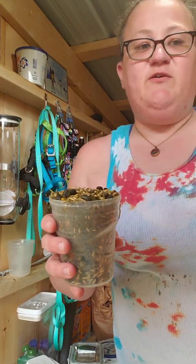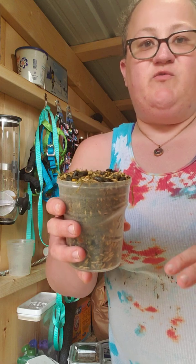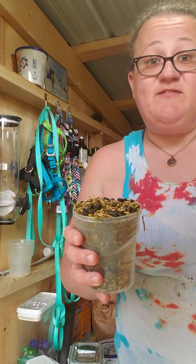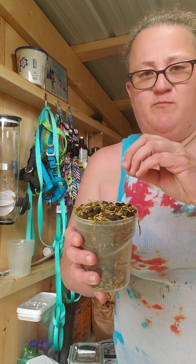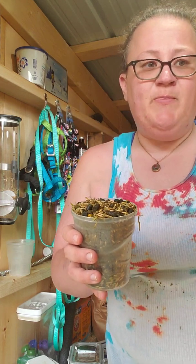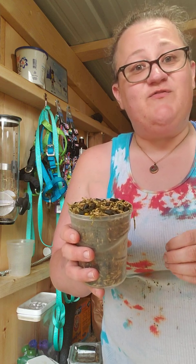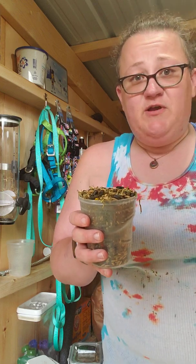This combination also has sunflower, which is really high in a lot of vitamins and minerals. And I do occasionally add in more black sunflower, just a couple of black sunflower seeds per goat. It has flax, it has rice bran oil, apples, fenugreek, which is really good for digestion and is really high in calcium. So this is a dairy goat meadow mix.